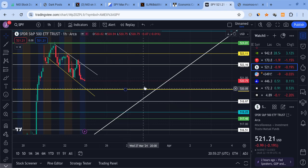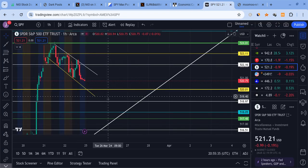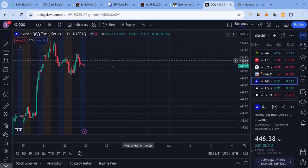But then we could be looking for a nice bounce after that as the days go on to finish the week strong, as we have a very, very high amount of puts expiring. So I think that a little drop is going to come to SPY, then a nice bounce afterwards and a push right back up. I'm seeing something very similar on the QQQ. QQQ is dipping a bit.